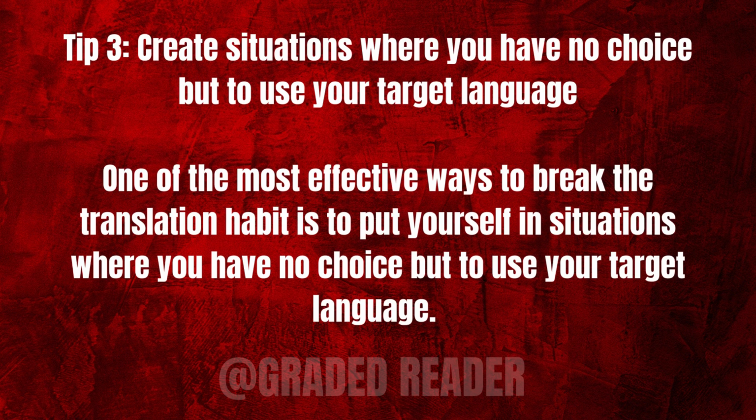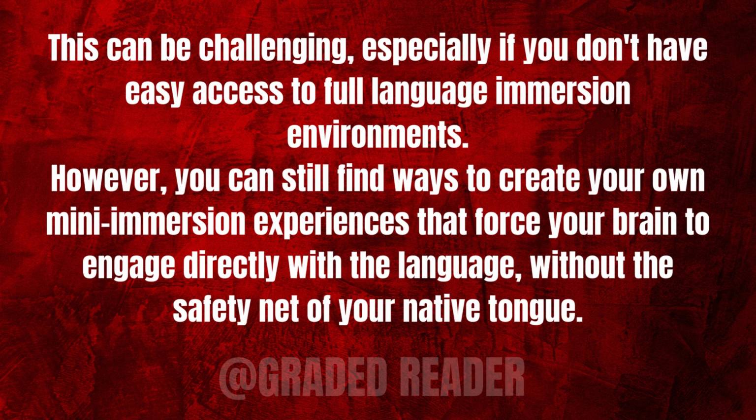Tip 3. Create situations where you have no choice but to use your target language. One of the most effective ways to break the translation habit is to put yourself in situations where you have no choice but to use your target language. This can be challenging, especially if you don't have easy access to full language immersion environments.